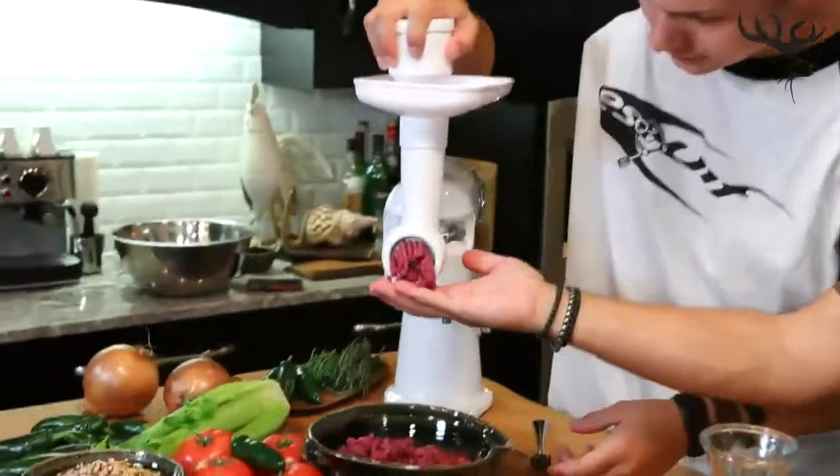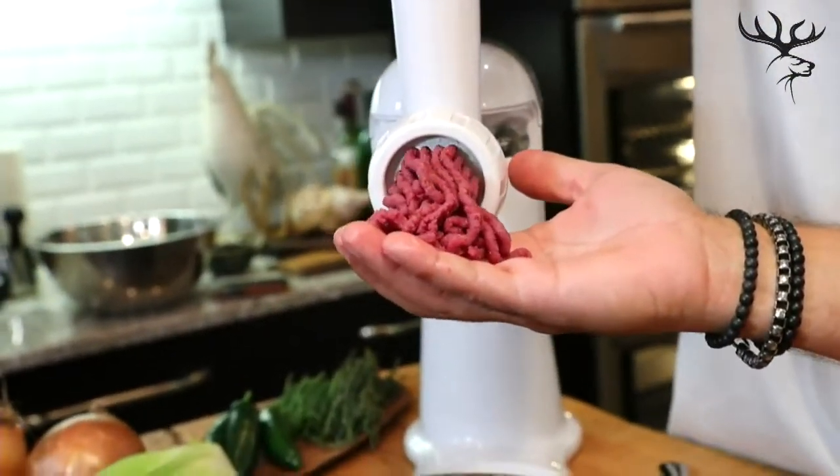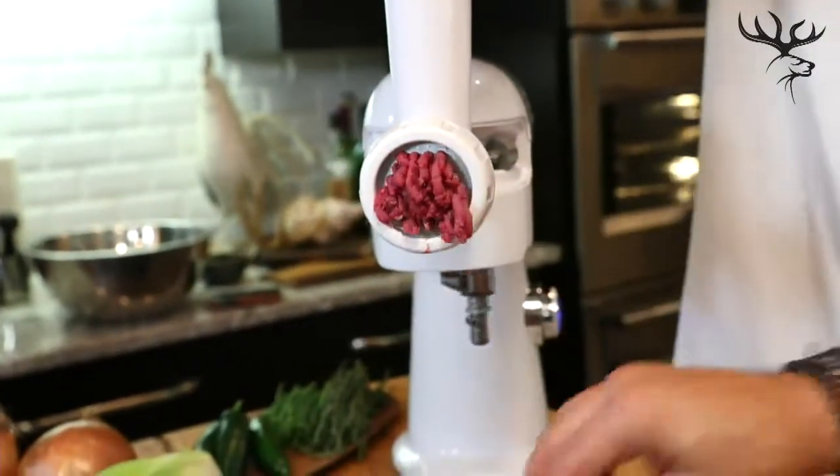Keep in mind, now have a look at that. Look at that, beautiful. Oh, it's so gorgeous. Really? That just makes me, honestly, this makes me want to make sausage. Oh, that's good. That'd be great.